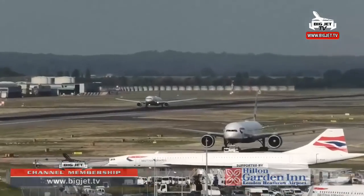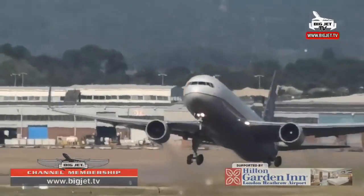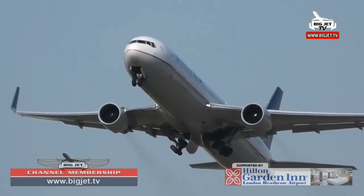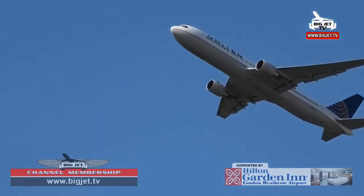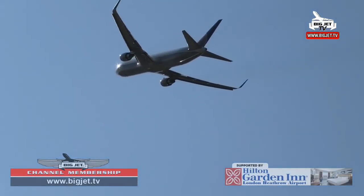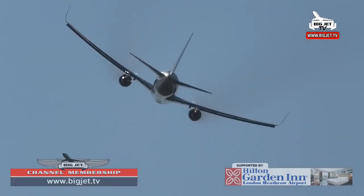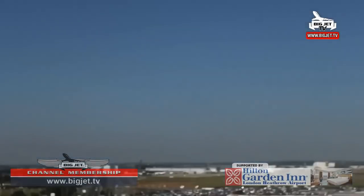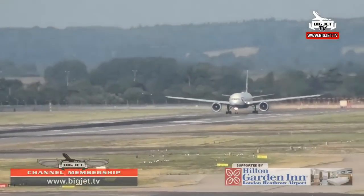I've seen London Heathrow in the last few days. Here we go. Let's just get a pan shot example of this one. Here we go. Looks like United! Smokey Joe. Okay, coming straight back because I've got a triple on the run. And then after that, we're going to switch straight back for this 747.